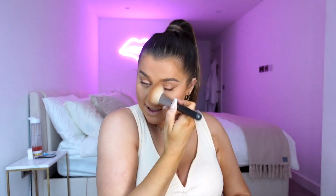Now we're just going to brush that powder away. We are going to take the contour kit again, and I'm going to take the warmer bronzer shade and use that as a bronzer. I like it a bit softer, but I do like to warm up the skin a wee bit. Just dust it lightly down the bridge of my nose.